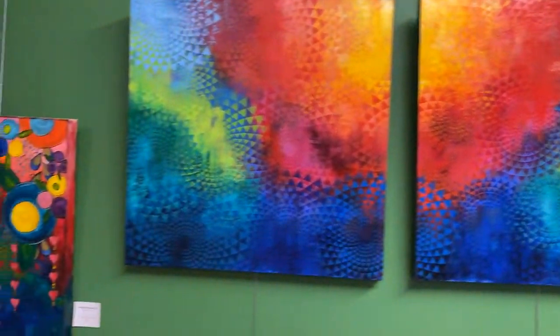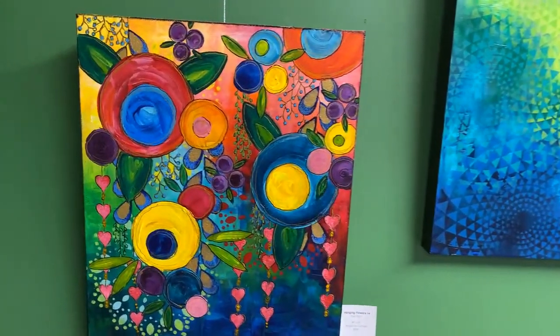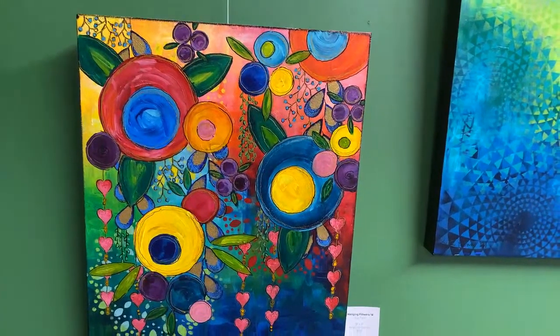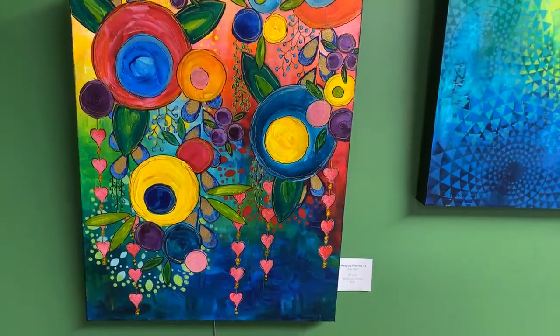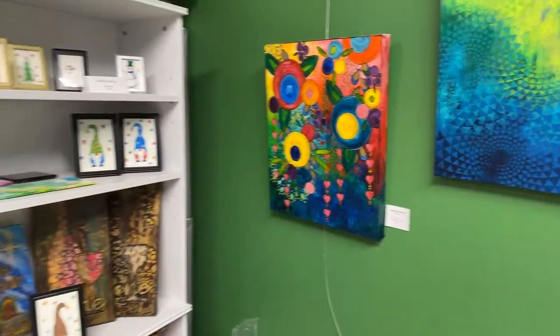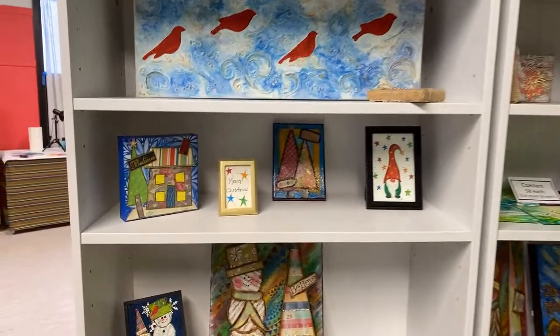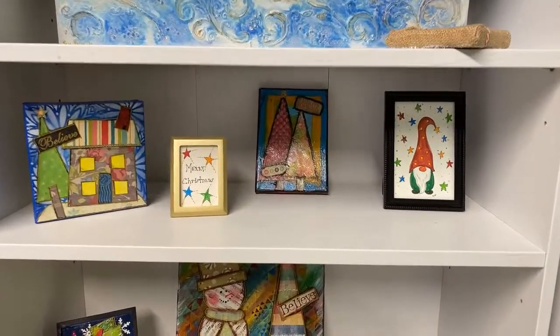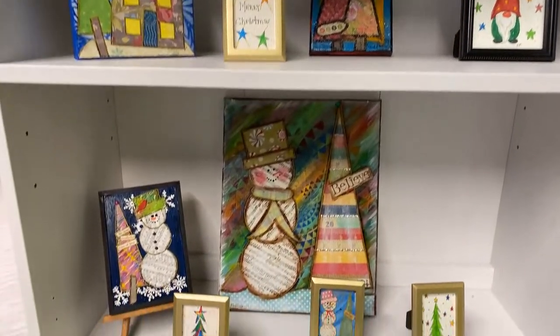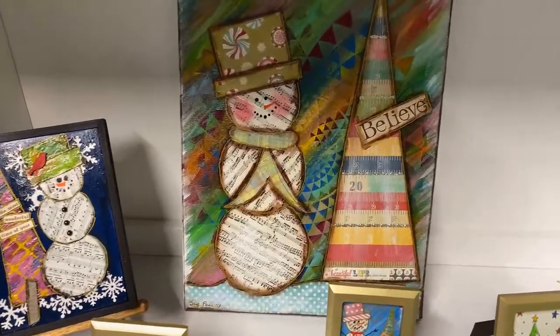This is the picture that is from her Flourish design, which came out, I want to say maybe six months ago, right? So in her studio, she's got things like that. Then she has smaller things, some quirky little things like her little snowman adventures or little gnomes. There's the little snowman. Now look at that snowman, right? That is mixed media.